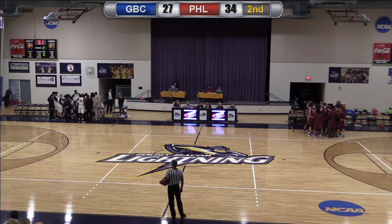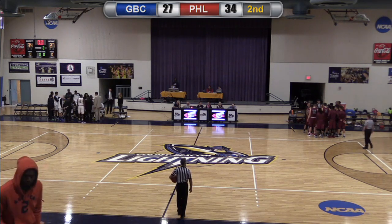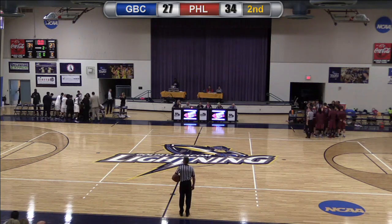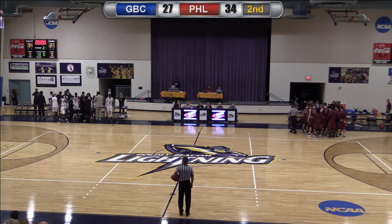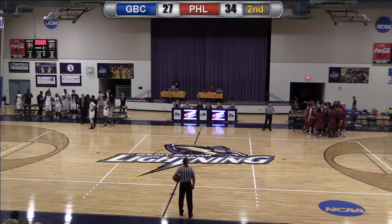And how many turnovers for Philly? Only 4. So both teams are playing a pretty clean game as far as taking care of the basketball. This is just coming down to making shots and shot selection. That's what that first half came down to. Okay, we're getting ready to start off the second half.